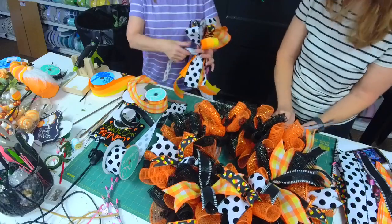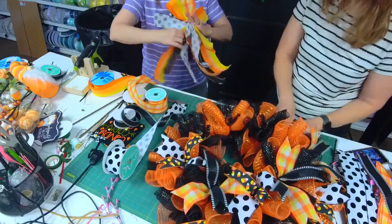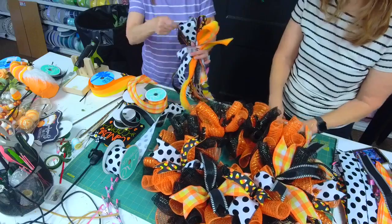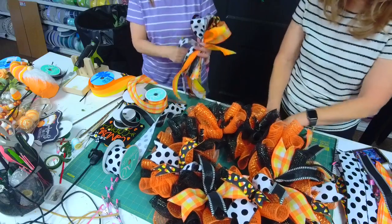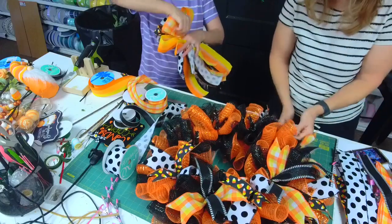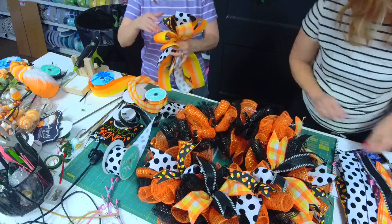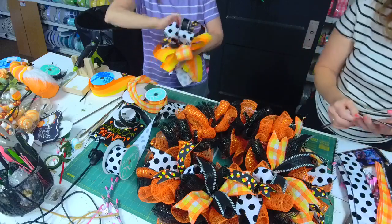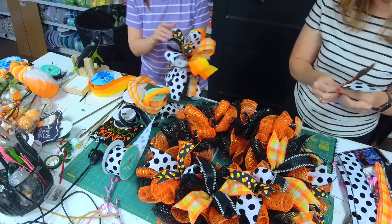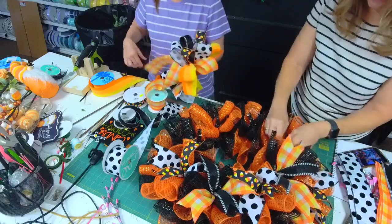See how this is just kind of sticking up? Yeah. And we'll add our little tails to it. Pop those up here and there. I'm glad you said that. It's kind of nice to get to do something different every once in a while. Funky bows are awesome if you are a beginner bow maker because you cannot mess these up. You just keep adding your ribbon as much as you like, wherever you want it.